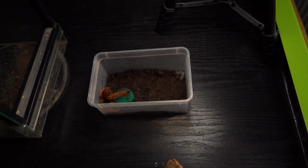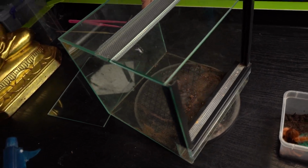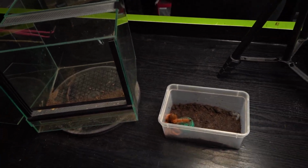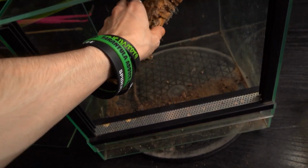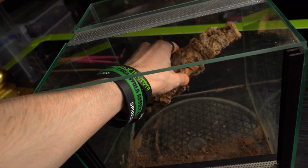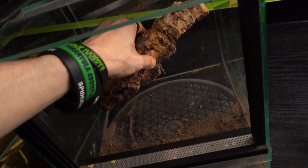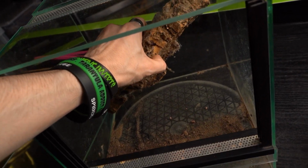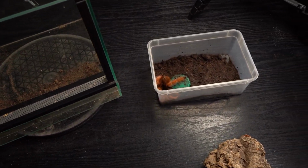It is time to get this boy or girl out. We're going to be putting it inside this enclosure just here. We're going to try and raise it up at the back a bit, probably to about this height here. So the entrance is up there and then it sort of goes down. There's a little gap where it can go down and burrow. That's what we're going to try and aim for. Whether we actually do that or not, we will find out. But shall we rehouse it?